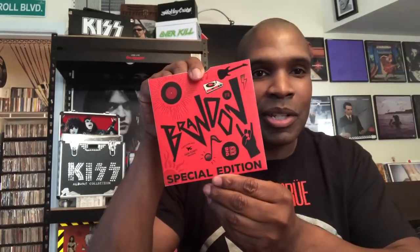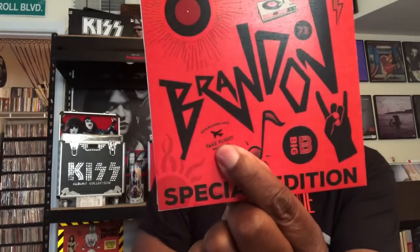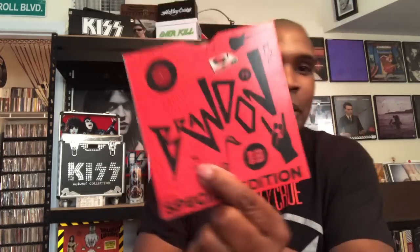What she ended up doing was making a card that was more or less a record sleeve and a record, which I thought was really awesome. You can see it just says Brandon Special Edition. One of the things that I thought was really cool was she made the record label Take Flight Records, with a little airplane in the middle.